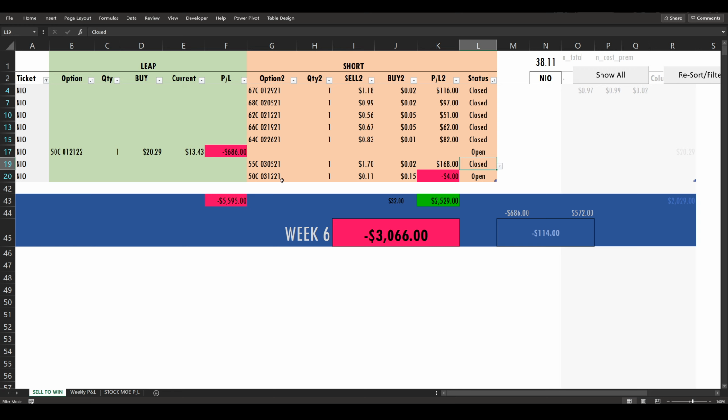So I sold 50C. Now I cannot go below 50C because my long side strike is 50C. So if I go below 50C in here for the sell side, I will have to put additional collateral. So I didn't want to do that. So 50C is the lowest I can go. But this gives me a very low premium. So you got a premium of $11. Right now it is at 15 cents and -4 on the profit loss.